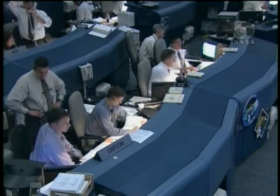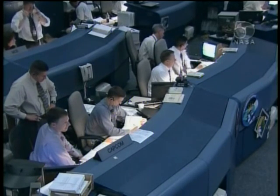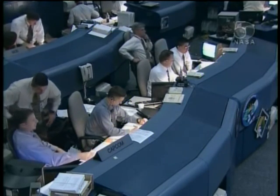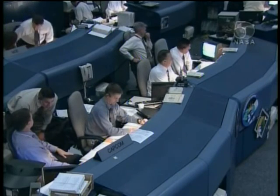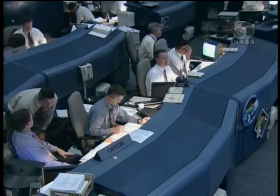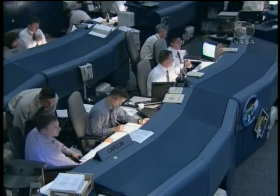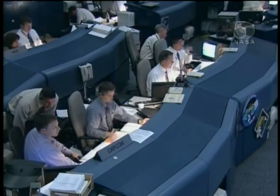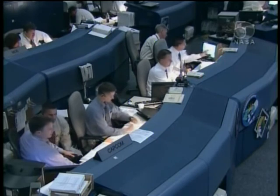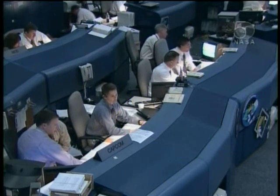Joined on console on the left side of your screen by Jim Dutton in the gray shirt, the Capcom talking directly to the crew, and Terry Virts, who talked directly with Chief Astronaut Steve Lindsay down at the Kennedy Space Center as he flew the shuttle training aircraft in the vicinity of the shuttle landing facility to assess weather conditions. Standing behind them, astronaut George Zamka, who is the pilot of the shuttle Discovery on the shuttle's last launch to the International Space Station back in October.